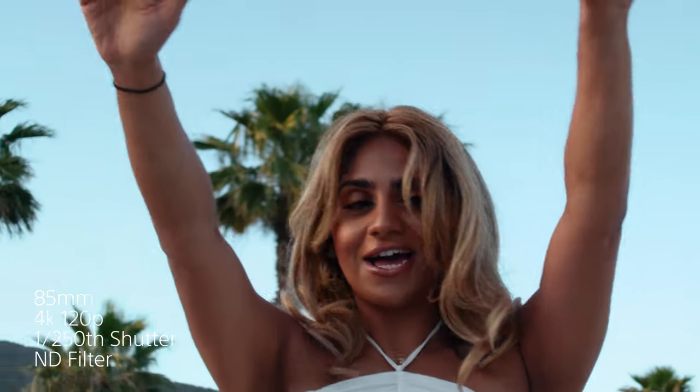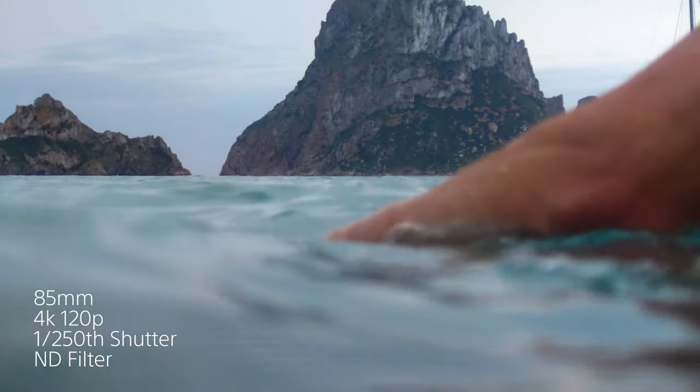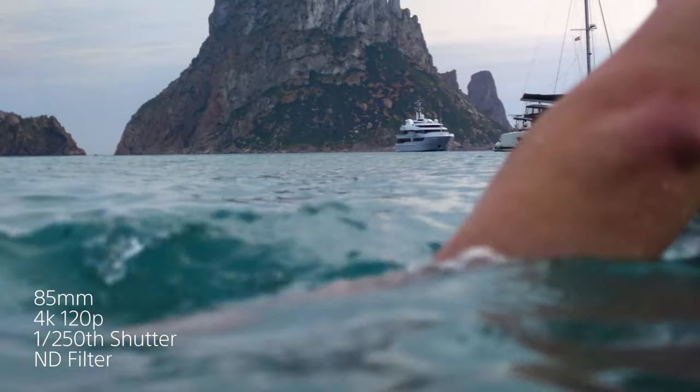It actually has some decent bokeh as well. When I was shooting on this, I didn't expect to see that much bokeh on this phone, because obviously the sensor's pretty small. It's not like a massive sensor, it's in a phone. It's a really nice amount of separation between the subject and the background.